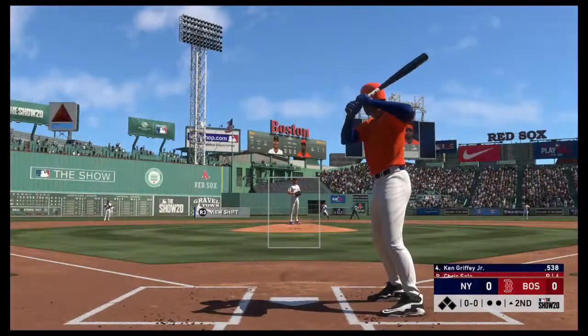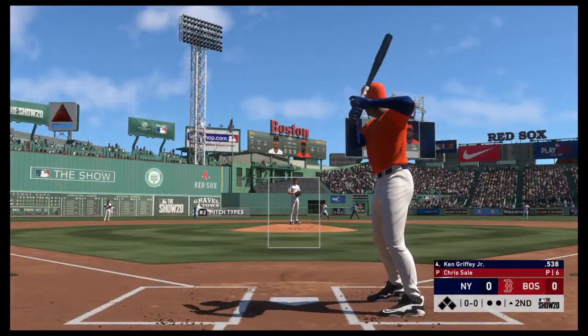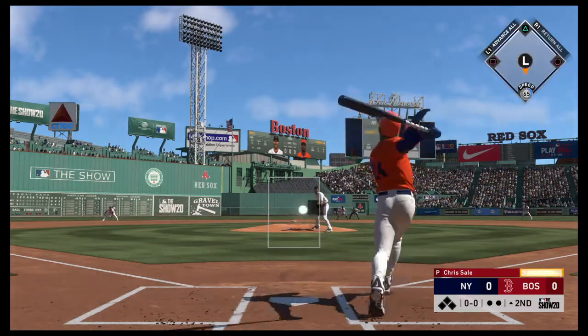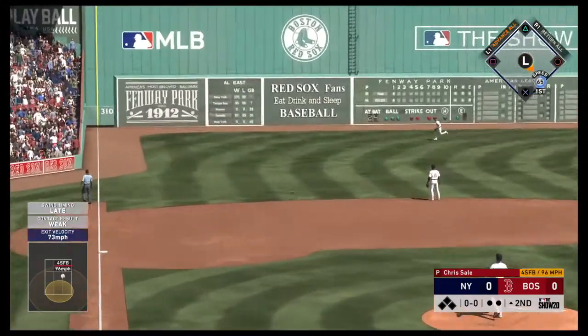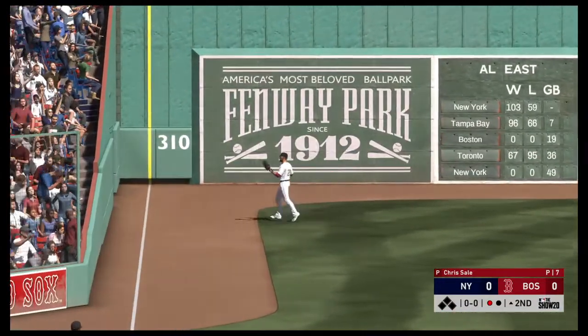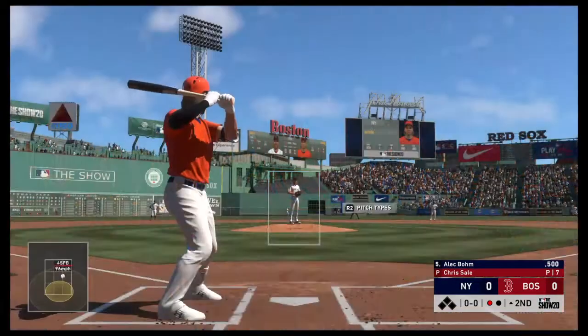So now it'll be the four-hole hitter, Ken Griffey Jr. First pitch on its way. Ken Griffey Jr. skied in the air to straightaway left. On the move is Martinez. He gets there and makes the play for the first out.